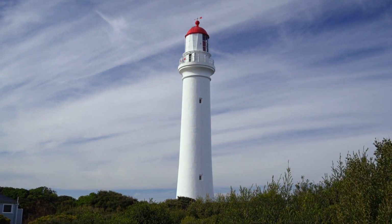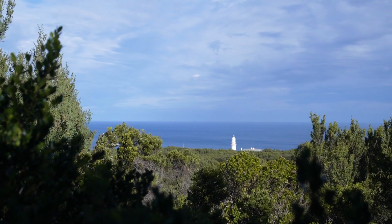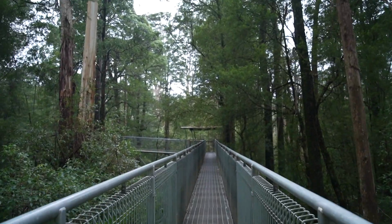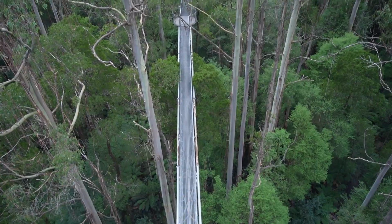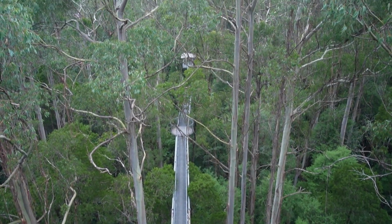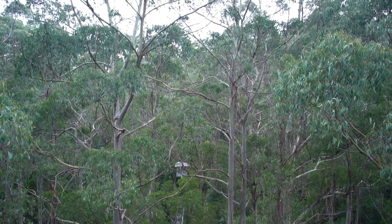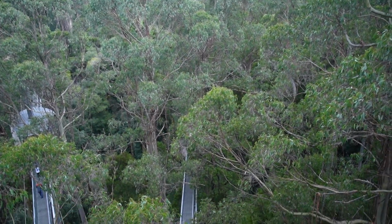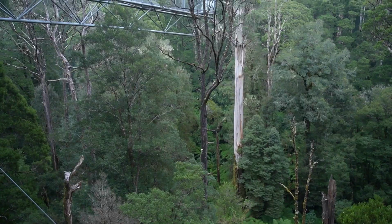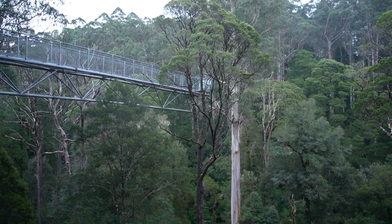And then there's other tourist attractions like the Split Point Lighthouse, the Cape Otway Lighthouse. You've got chocolate factories, wineries, also the Otway Fly treetop walk. That's a really good one. I think kids would love that as well. It's basically like a built-up kind of boardwalk. Well, it's metal, but let's just say boardwalk that goes up through the treetops and puts you up really high so you can actually walk amongst the top of the trees, and there's a big tower which gives you a really good look out over all the trees and everything in the forest there, so would recommend that one as well.